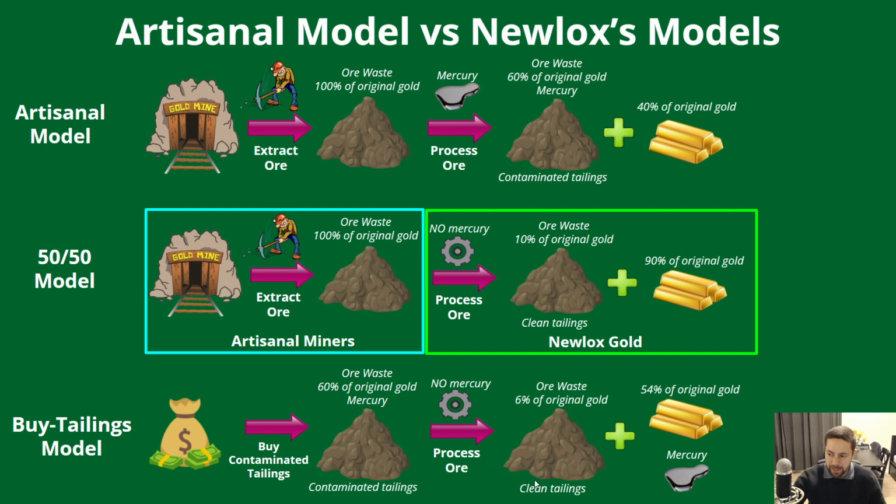Well, they have the clean tailings, which can go to roads, etc., like before. It has 6% of the original gold content, and it extracts 54% of those 60%. So they extract a lot of gold, and they also extract the mercury, and they have these clean tailings. So this is the model where they clean the environment by buying these tailings that nobody wants.